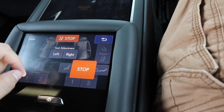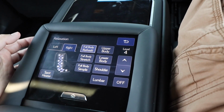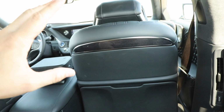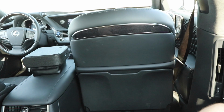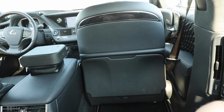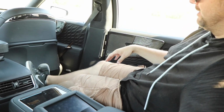You get reclining seats, massaging seats, heated and cooled seats in the back. You can actually even fold the front seat down when you're in the back, just to make sure that the people in the front know that you are the one in control in this situation. Yeah, I'm 6'1", and I've got my feet completely extended out. Can't even touch that front seat in front of me.